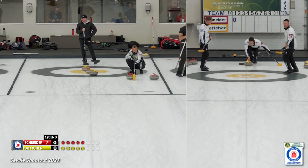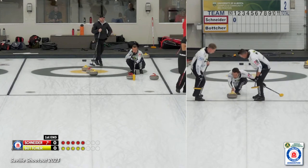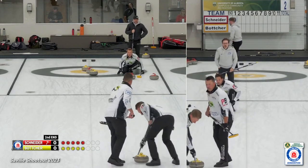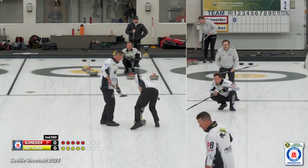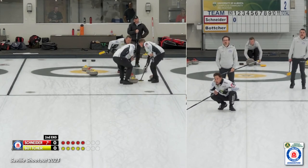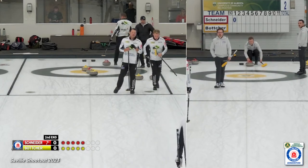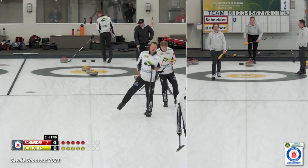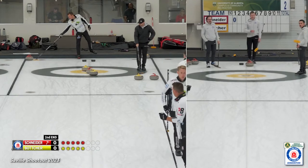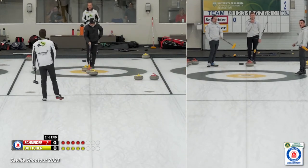Brendan choosing to get rid of this corner guard. Update the scoreboard there. It is the second end. Not very much weight thrown that shot. I wonder what kind of roll or what kind of action Brendan and Brent Martin there were trying to get from that stone. Very interesting.